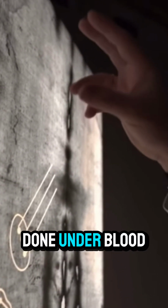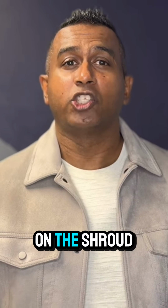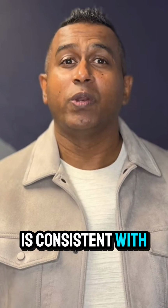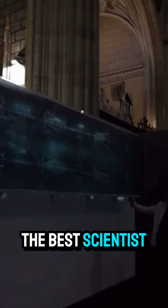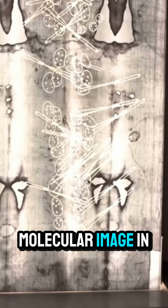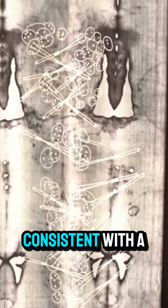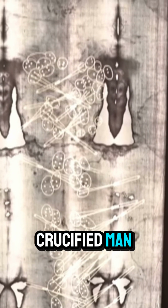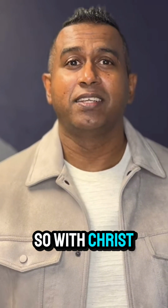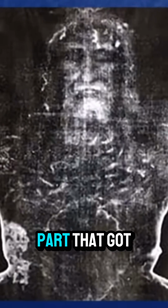Tests were also done on the blood found on the shroud. The blood reports show that the way the man on the shroud died is consistent with what we see in Matthew, Mark, Luke, and John. The best scientists in the world today can't explain how there is a molecular image in the linen of the shroud. The image on that shroud is consistent with a crucified man, but even more so with Christ. Most people weren't crucified and brutalized like he was. This is the part that got me.